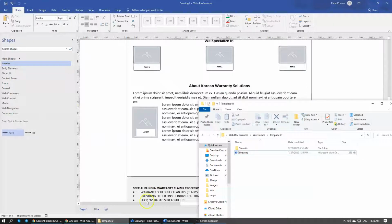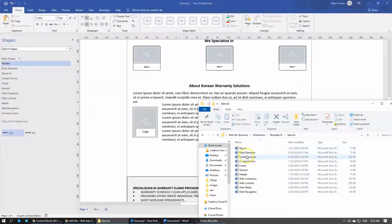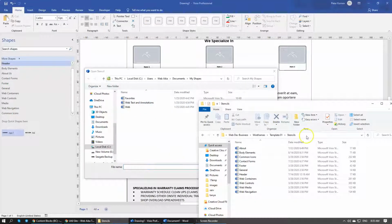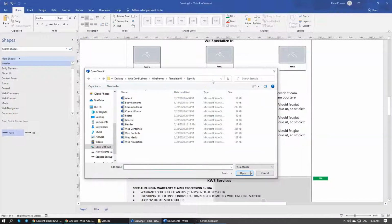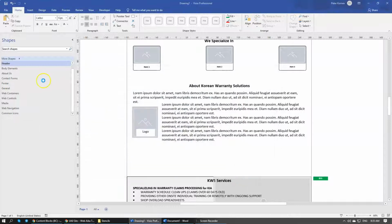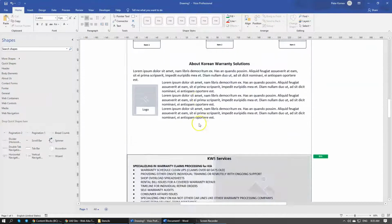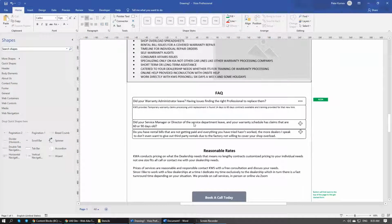I have created stencils. There's about us, body elements, common icons, contact forms, all of these things. So I go to more shapes and open stencils. I just select them, I click open, and they appear over here. Well, now I've double added them. But basically the idea is to compile blocks into stencils that we can reuse down the road, and to make sure that each time we have a block that we don't have yet but we need, we're going to be adding it to a stencil.